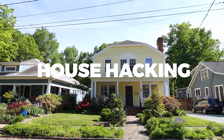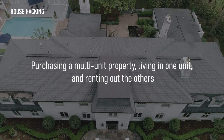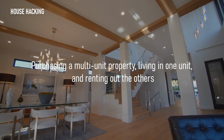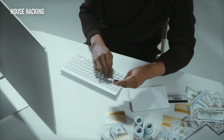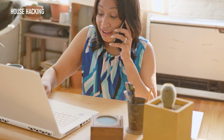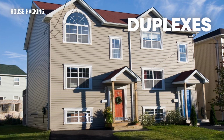8. House hacking. House hacking is a creative strategy that involves purchasing a multi-unit property, living in one unit, and renting out the others. This approach can significantly reduce or even eliminate your living expenses, allowing you to save money or invest in additional properties. House hacking works well with duplexes, triplexes, and even larger multifamily properties, and can be an excellent entry point for first-time investors looking to gain hands-on experience in property management.